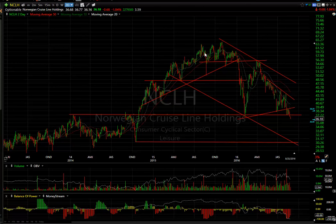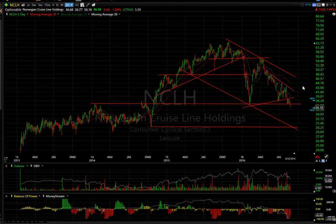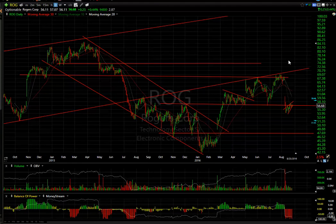Norwegian Caribbean Lines rolled over, snapped back to the neckline, got hammered, formed a wedge, broke down, formed a little mini wedge, and that broke. Looks like we may be headed probably 30, 31.